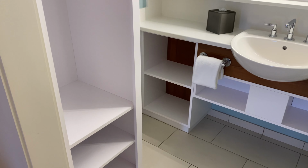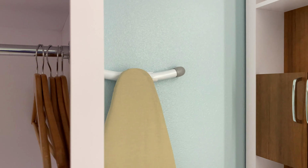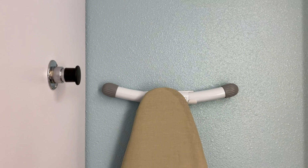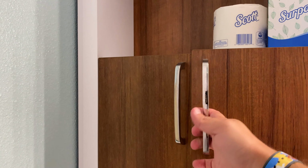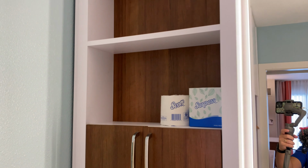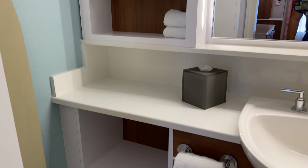We have a little closet area. We've got a closet rod and some hangers and a few cubbies down below, as well as an additional rod here you can pull out if you need more hanging space. You've got an ironing board there on the wall, and in this little cabinet over to the left you'll find your iron and your hair dryer. Lots of storage space here in the bathroom. They've added these built-ins here that are a pretty amazing use of the space.